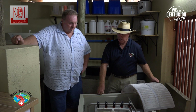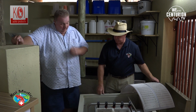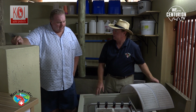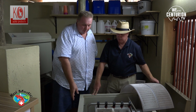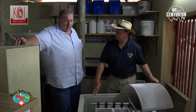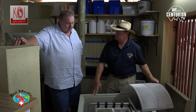Anything else that you can tell us with regards to the mechanics of the system per se? From what I can see, very little can go wrong. It's basically very simple. The whole drum is built out of stainless steel, the tray is also stainless steel, but the whole body is built out of polypropylene.